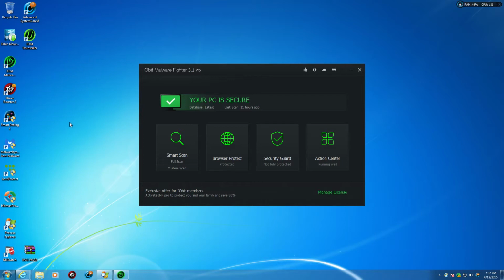The second main gripe I have about this program is there was a huge incident back in 2009 with IObit Malware Fighter using Malwarebytes signatures.